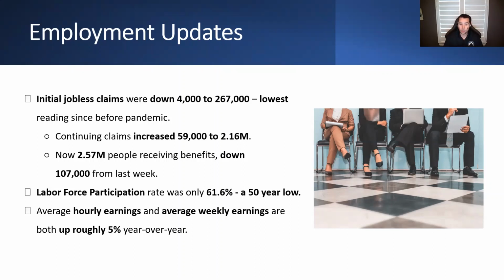Now, the average hourly earnings and weekly earnings are both up 5% year over year, but that's just so people will come back to work, right? So be mindful of that too when you're looking at that, and understand that, with everything going on in this market, it's a lot of uncertainty going forward. What we do know though, from the mortgage standpoint, is that rates are still really good, still a great opportunity to buy or to refinance. So please reach out to us and let us know if we can help.